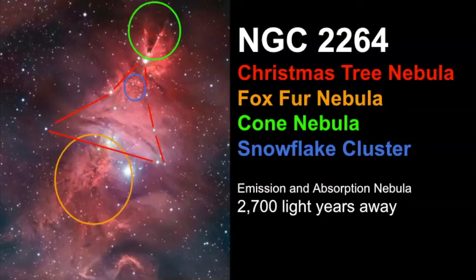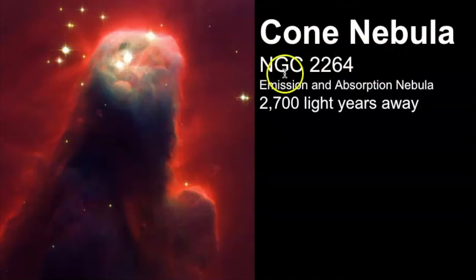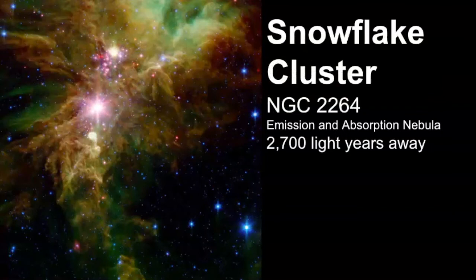So here is the Cone Nebula, also, like I said, designated as NGC 2264, and it's estimated to be 2,700 light years away. And this is an area of star birth. So in here, you have young stars that are being born. Next, we have the Snowflake Cluster. And this area right here is where the Snowflake Cluster is.